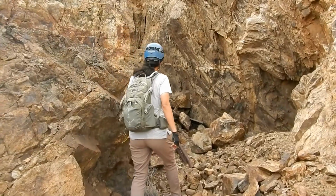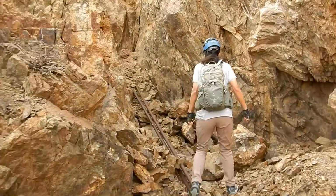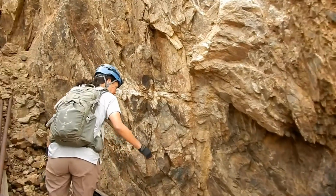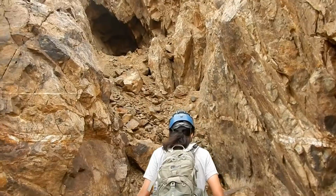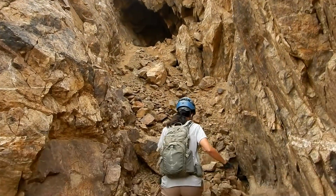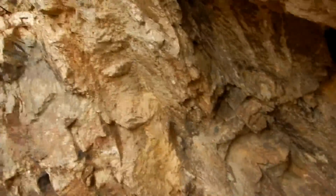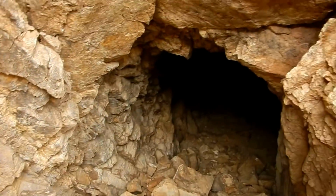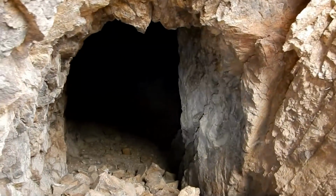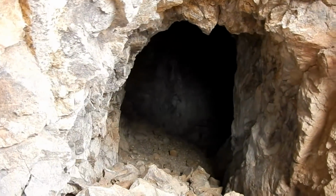Okay, we are going to go in, check out this mine here. We have no idea what it's all about. It's kind of a strange entrance. It's part open cut here. And there's a little something to the right here. Well, that goes that way a little ways.